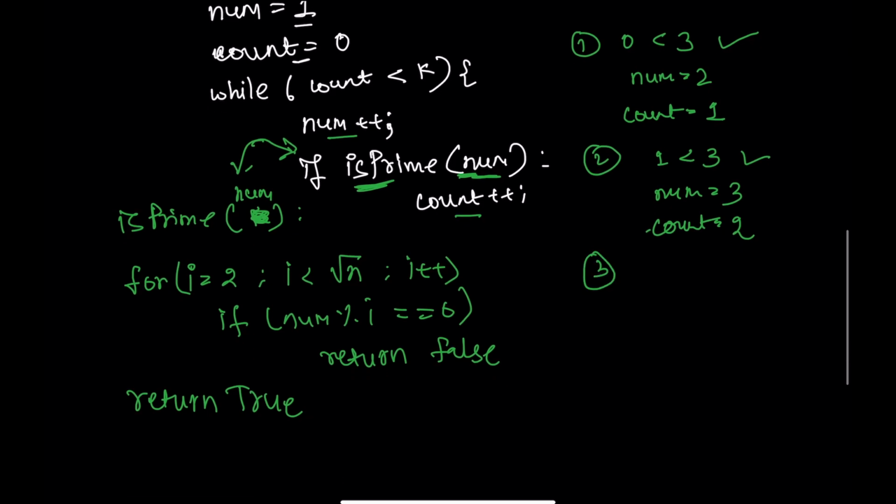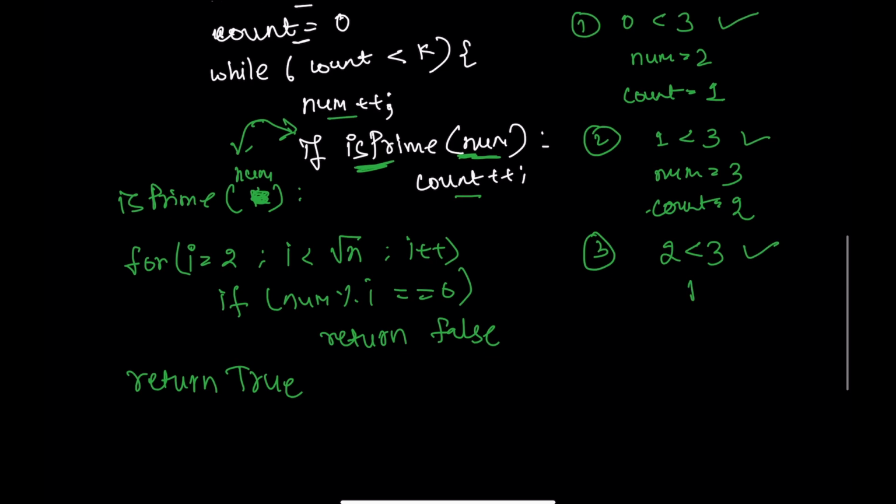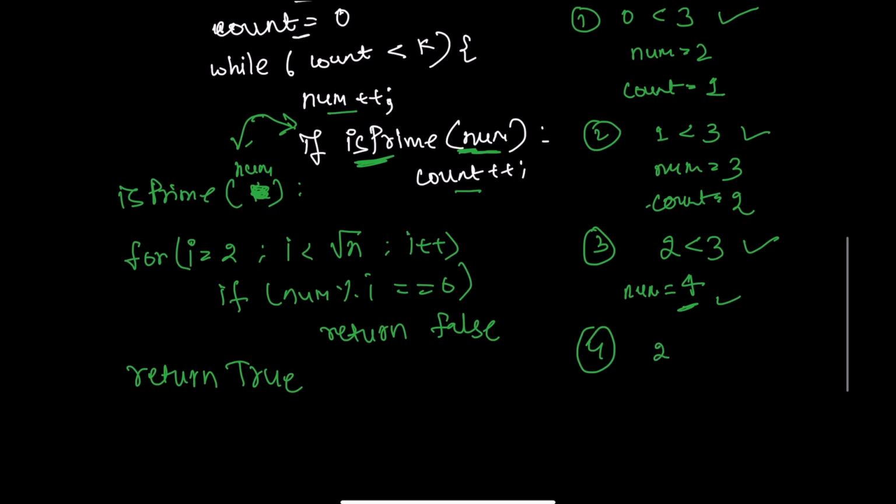Now the third step, what will be the third step? 2 is less than 3. Definitely it is less than 3. So please increment it. So your num becomes 4 now, and it will check, is that prime? No, it is not prime. Then what will happen? In the fourth step, again it will check, is 2 less than 3?